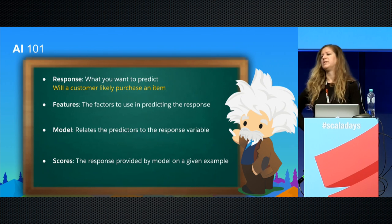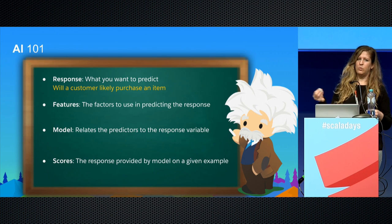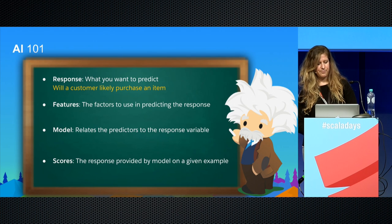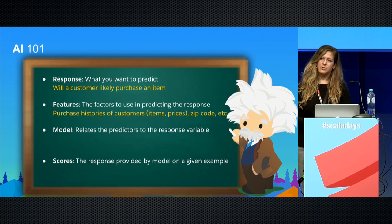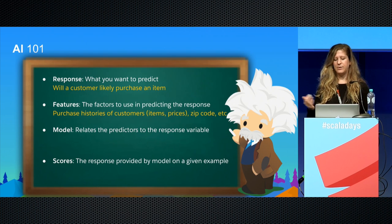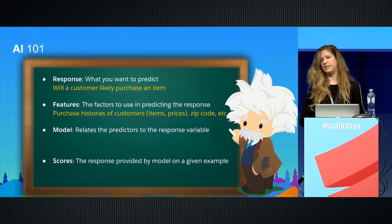There are also other types of predictions that you might want, like time to event or amount of something, which might be a regression and continuous variable. We'll be talking about the binary example both now and in the later use case that I'll go through. So features are these attributes or factors that we derive from the data that are going to allow us to predict whether or not someone is likely to buy. If we think about purchasing, I might be able to predict whether or not someone's going to purchase based on their purchasing history, so the types of items that they've bought, the prices of those items, maybe information about their zip code, so where they live might be indicative of the types of items that they want to buy.